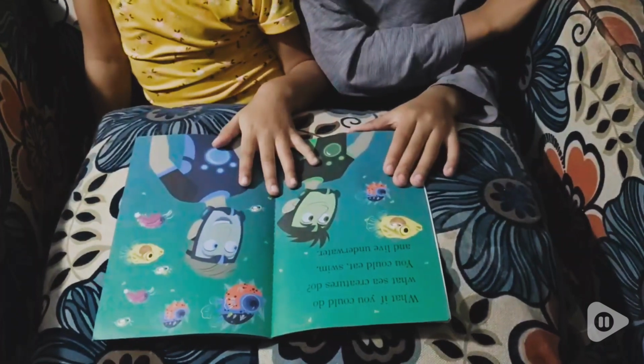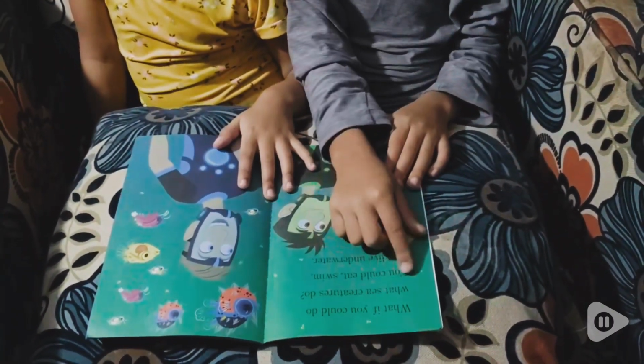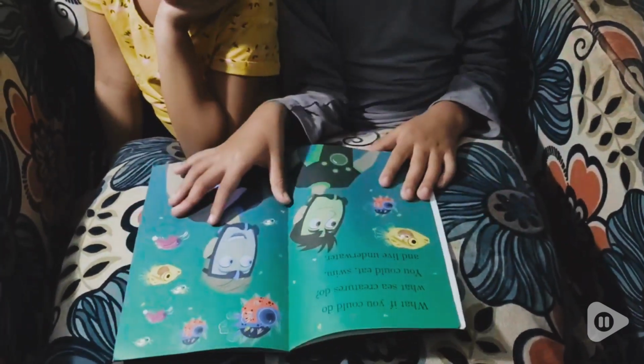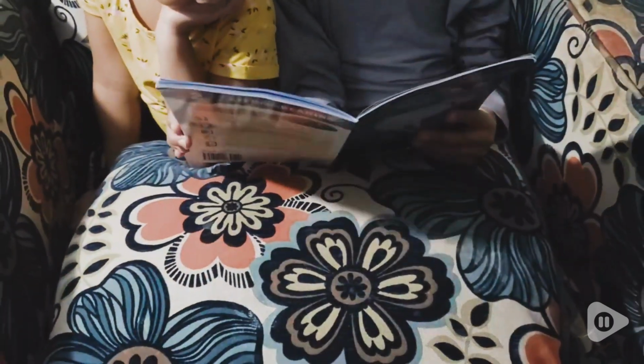My kids really love to read these, and my son can read the words really well, and he likes to read to my daughter a lot. They just love to take a deep sea dive into this book.